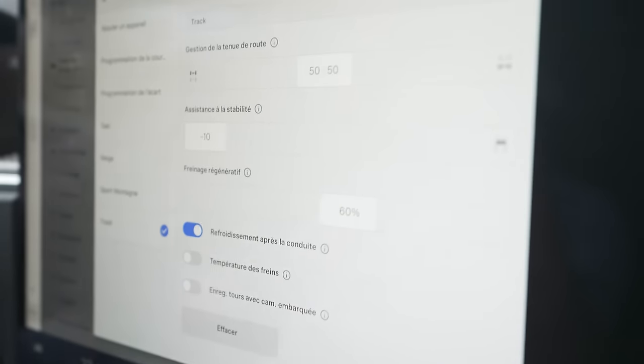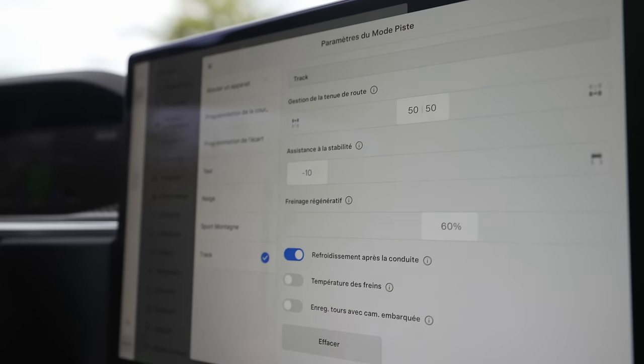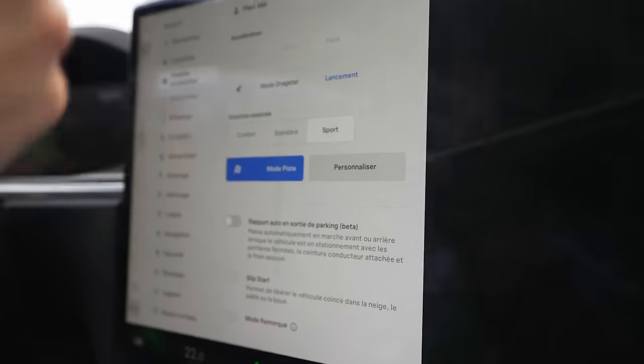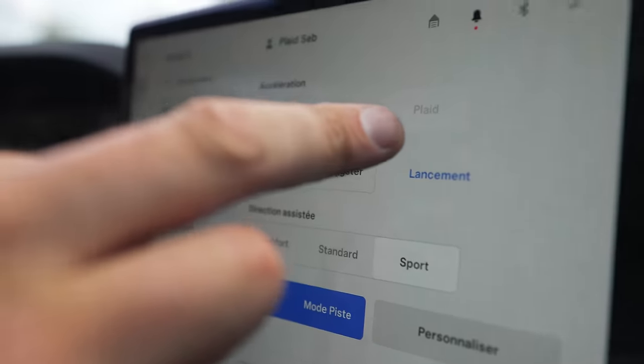But zero definitely feels really dangerous, because you see the power and you feel like you have dead weight. It's not a good feeling. So I think that mode is for, let's say, the Nürburgring or another track. And when you are in track mode, you only have the plaid mode, which is the 1000 horsepower mode.